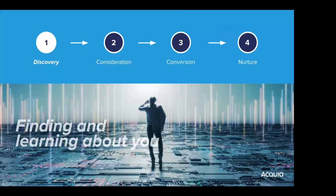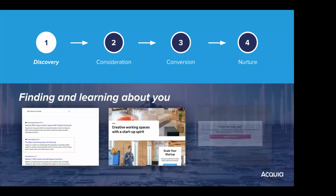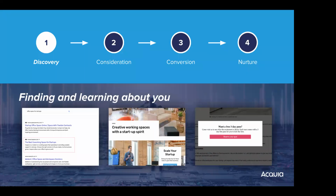We're going to follow Kamal through 4 stages of his experience with InSpace, starting with discovery in stage 1. In this first stage, here's what we're going to see. Kamal's going to be doing some web searches, and he's going to be searching for office space for startups. And this is how he's going to initially discover InSpace. That's going to take him to the main InSpace site. And when he gets there, he's going to see an anonymous personalization that's immediately going to be targeting him and driving him to some relevant content that we're pretty sure he's going to be interested in.